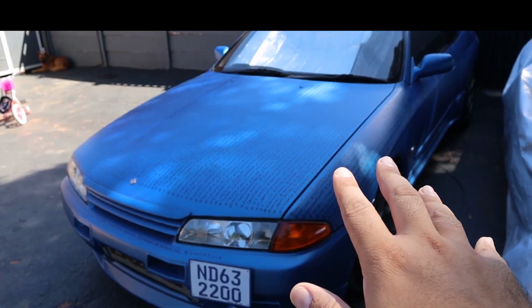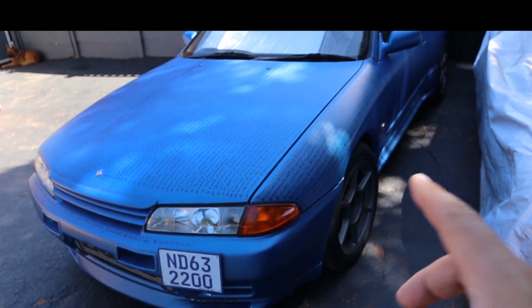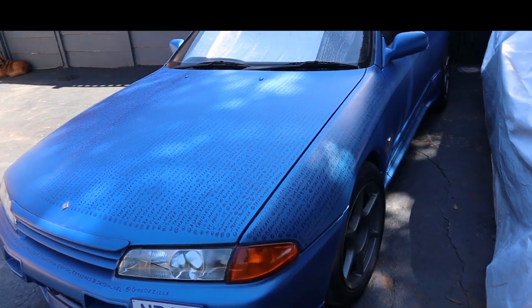So I'm working on the GTR while I'm getting sidetracked with all the names. And the reason why we're doing this is because I wanted to give back. It's plasti dipped, so I've been writing all the names on it.